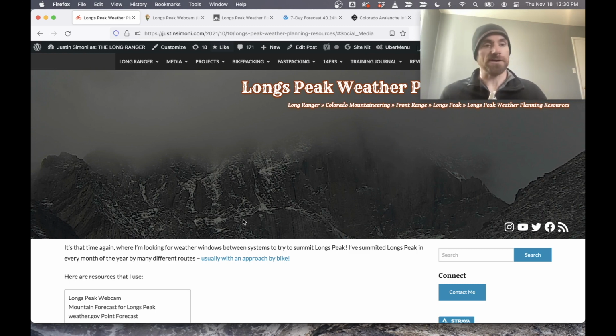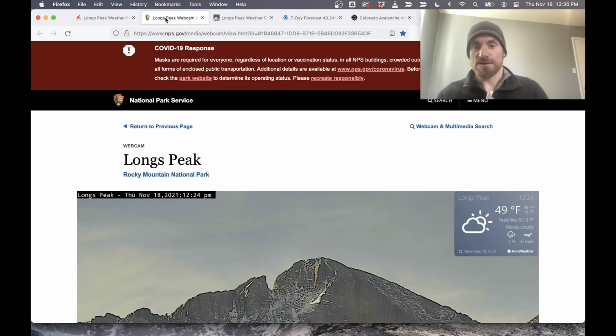So let's get started. The first thing I really love to do is check out the Longs Peak webcam. There's a webcam pointing basically at the east face of Longs Peak from Twin Sisters or around that area. So we can check that out and get real-time information on what the trail basically looks like. So let's check that out.